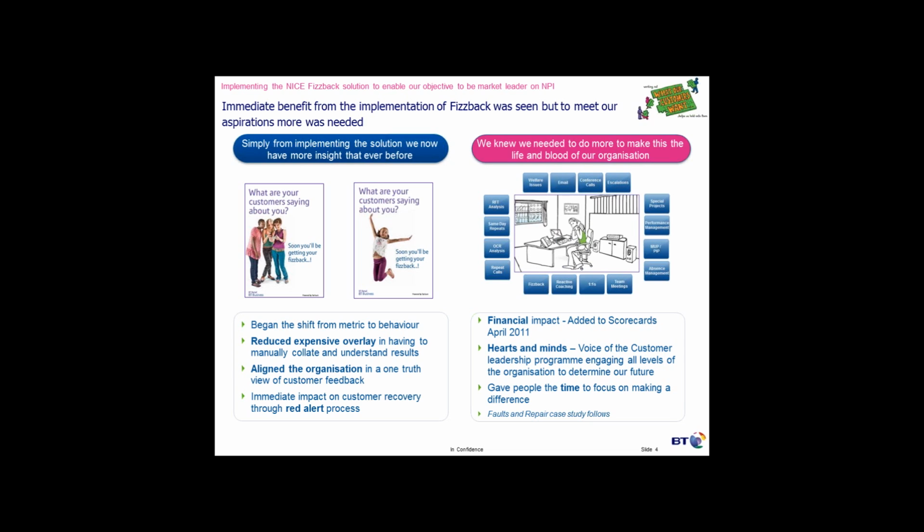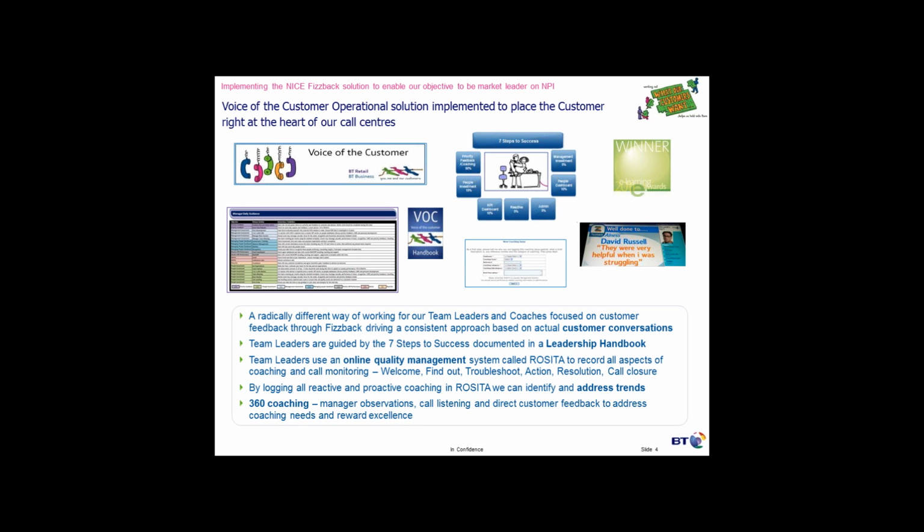So implementation of a program that would allow us to really focus on that first line manager level and ensure that they saw their day job as actioning direct customer feedback and coaching their team to improve on the back of that. So the case study I'll talk through now is for our faults and repair channel, which is ultimately our broadband and PSTN telephone line support in the UK for the SME market that I talked about. So the outset of the program then was about really understanding the day job of the team managers, and importantly putting this direct customer feedback and coaching people on the back of that right at the top of the list of priorities for those team managers and coaches.